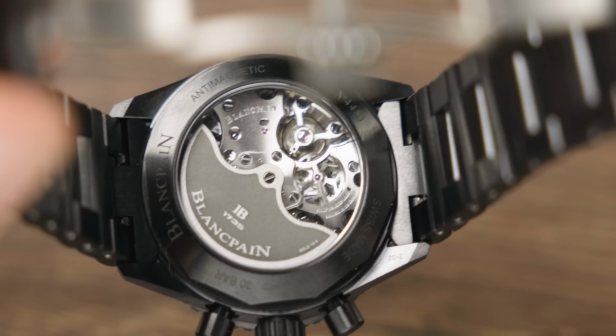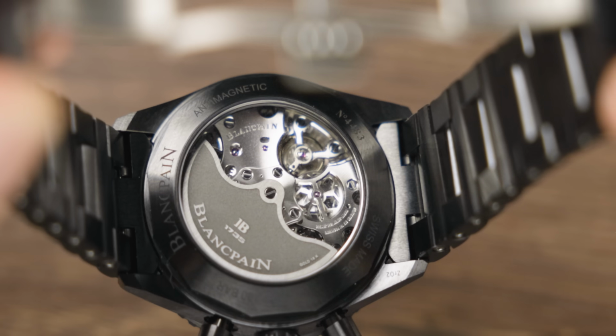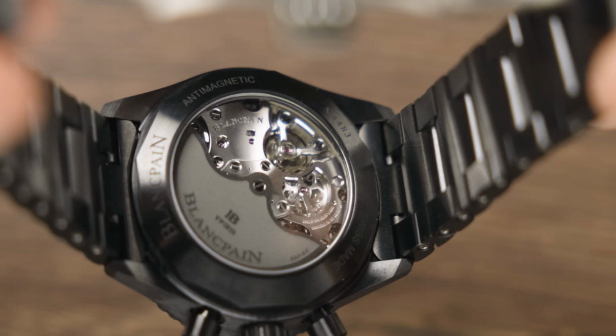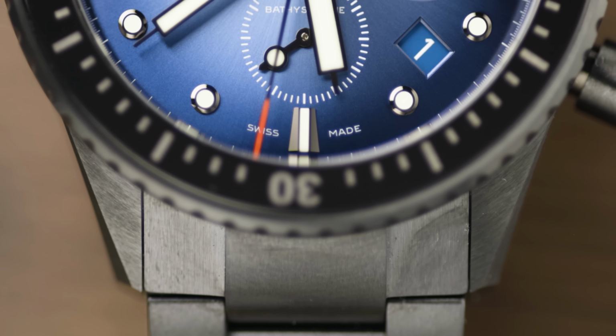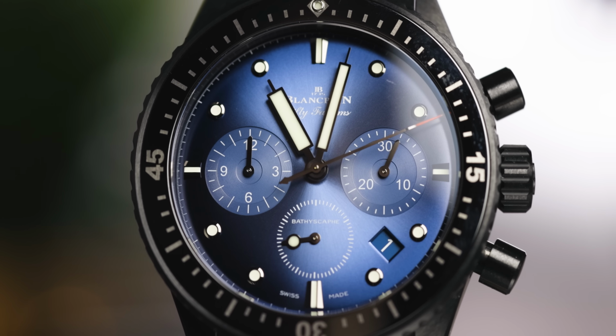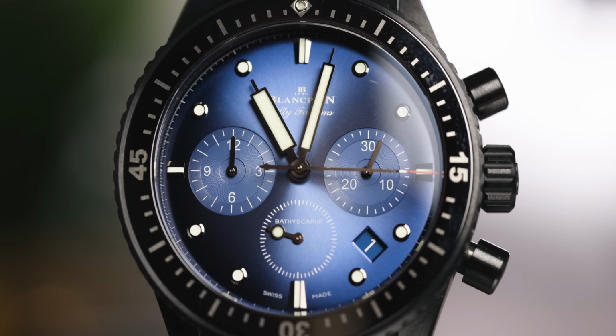In the back of this watch, you have the caliber F385, which is a fully automatic movement and has 37 joules. It has 50 hours of power and 322 components. I feel like Blancpain in the industry is often overlooked. They're overlooked as a kind of brilliant brand, but kind of too traditional for people. But I do like the direction they're going.